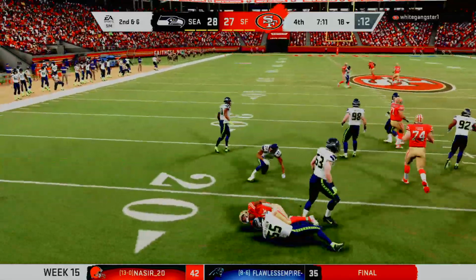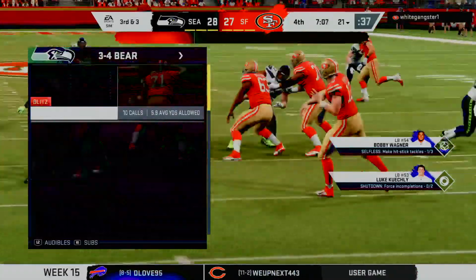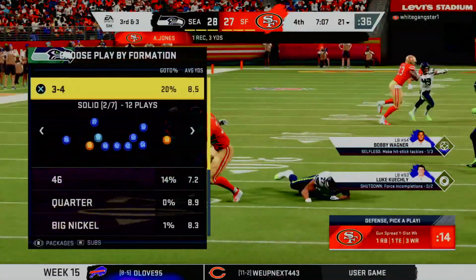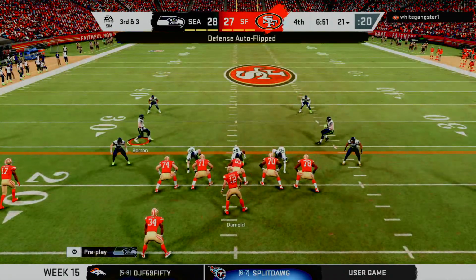Now this one to his running back out of the backfield. It'll be a 3-yard gain, and that'll lead here to a 3rd down. That's a gain of 3. Brings up 3rd and 3.